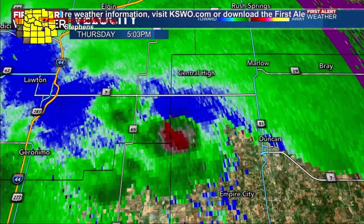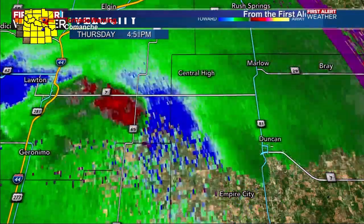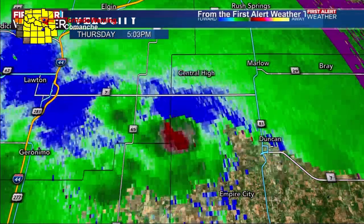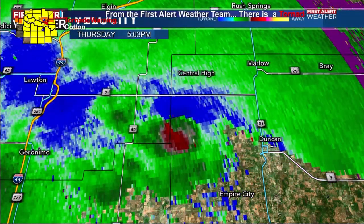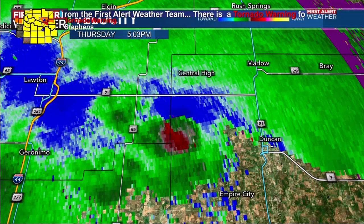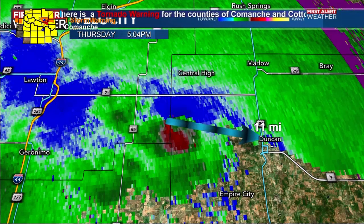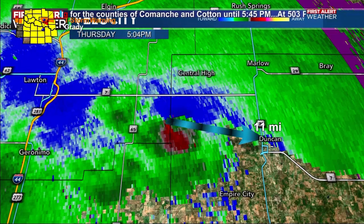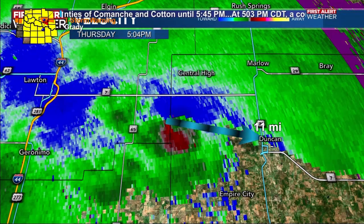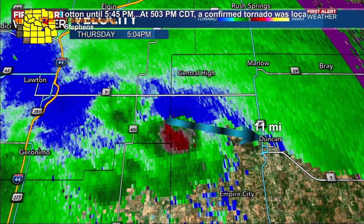I want to show you where this is headed. So this does appear like it could hit Duncan. So Duncan folks, please get in your safe spaces. With this precaution, this is still a little bit away, but let's show you the distance between the center part of this and Duncan. This is 11 miles away, and it is moving, again, very rapidly, about southeast at about 25 miles per hour. So we do now have an observed tornado.